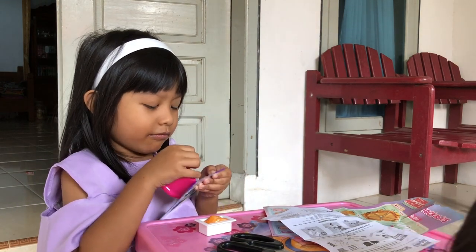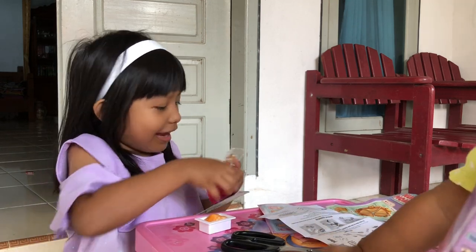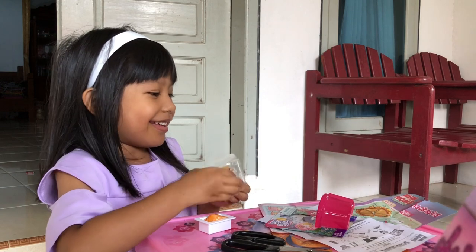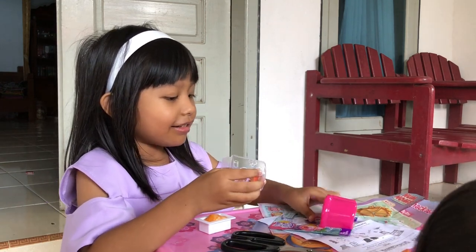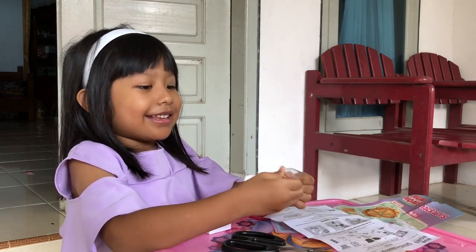To find the ingredient first. Oh, it's tiny. What's that? Wee! It's not hard. Oh, let me see. It's a pepper.